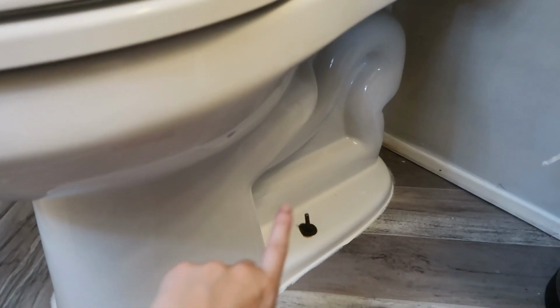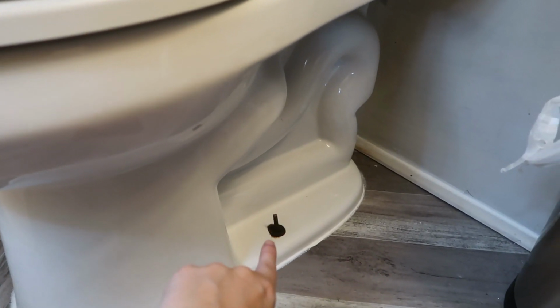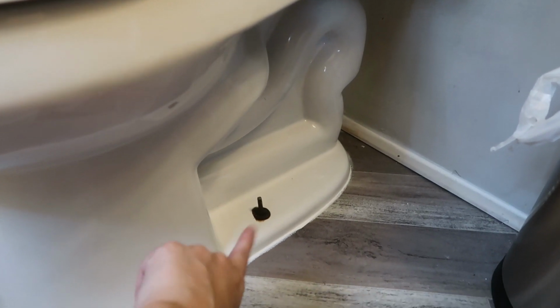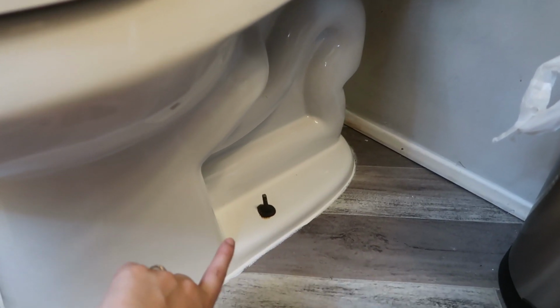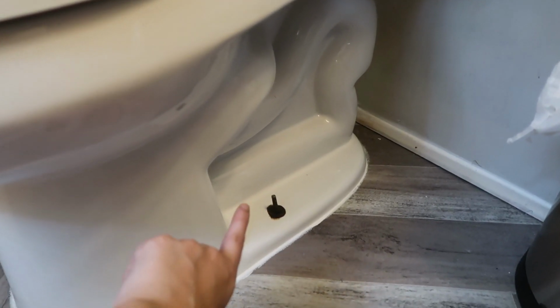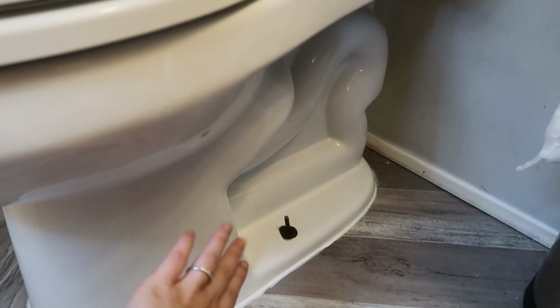About y'all, but have you ever lived somewhere where the toilet thing is missing? I know you can go to Home Depot or something and buy covers for it, which I'm probably going to end up doing because that just looks so gross and I hate the way it looks. It's not attractive and I just hate it. So I'm probably going to go to Home Depot and get some covers for those eventually, not today.